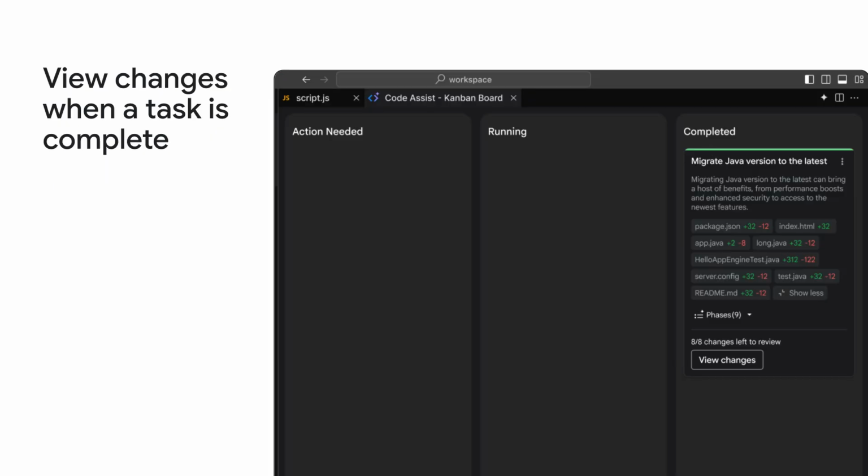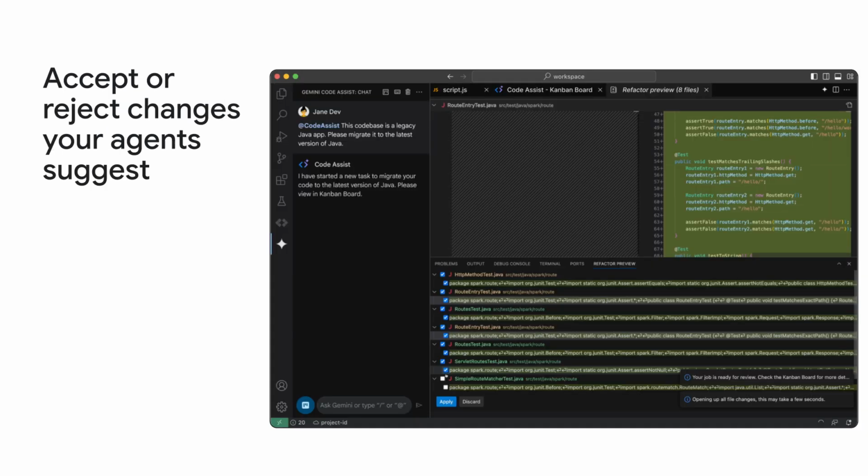And when the agent is finished, you can check out what the agent did, as well as direct links to the details. Our migration agent is done and offers us a complete change list that we can review, accept, or reject as we see fit. And when we click into it, we can see the actual code changes. We don't need to accept everything. We can take exactly what we want.